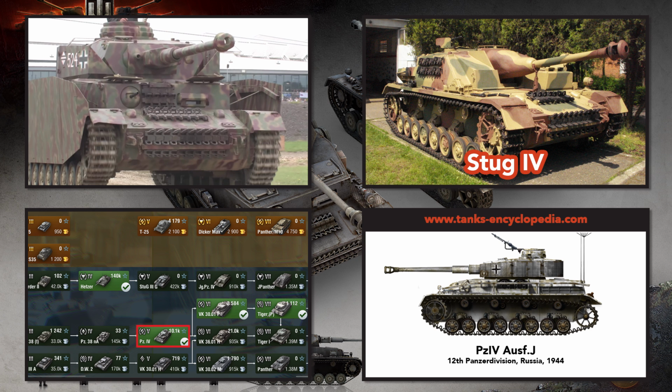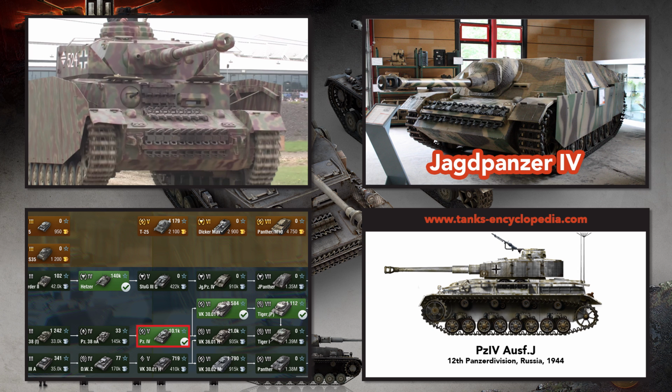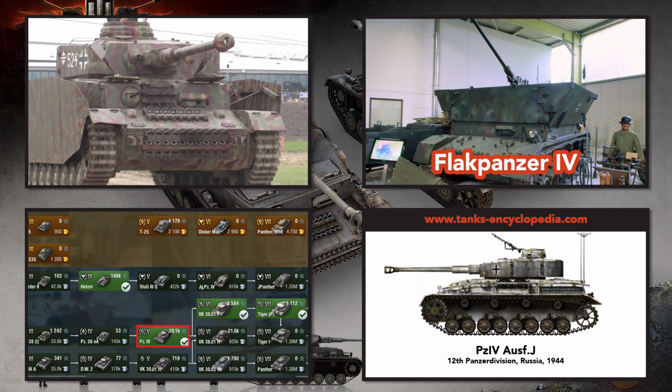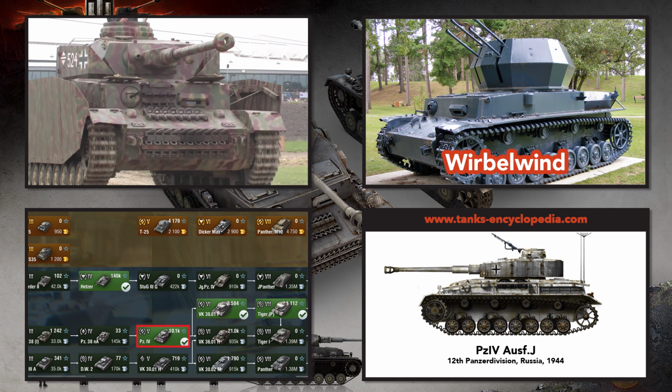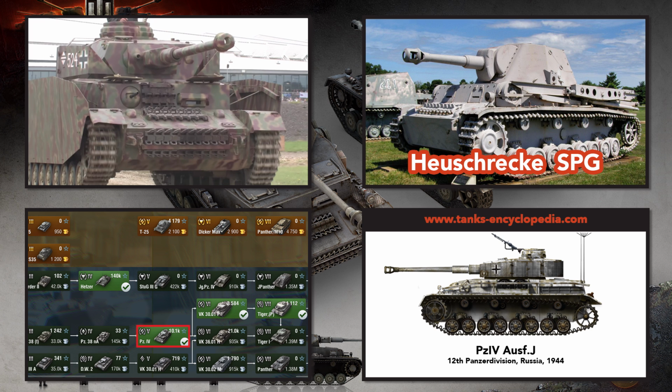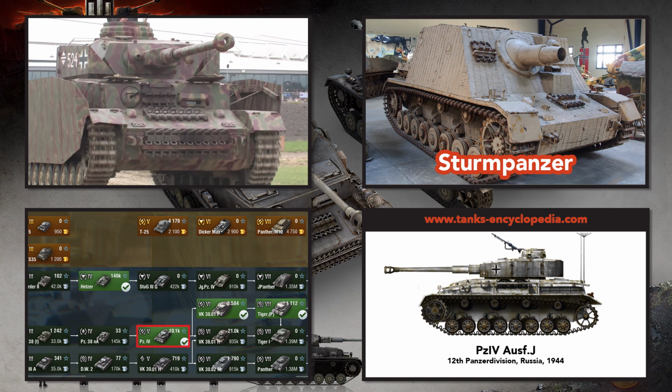As well as the huge numbers of PZ4s that were manufactured, there were also a wide variety of fighting vehicles based on the PZ4 chassis. These included tank destroyers like the StuG and the StuG 4. There was the Flakpanzer and the Dicker Max. There were also some pretty badass looking anti-aircraft vehicles like the Möbelwagen, the Wirbelwind, and the Kugelblitz. There were SPGs like the Grasshopper and the Hummel, and also another infantry support vehicle, the Sturmpanzer, with its monster howitzer. People have been campaigning to get that into World of Tanks for ages now.